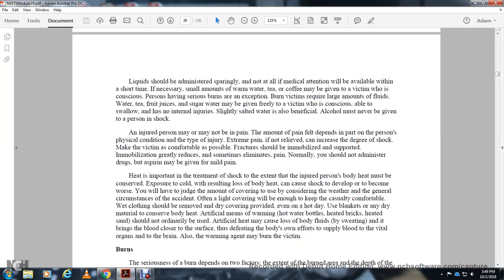An injured person may or may not be in pain, and the amount of pain felt depends on the person's physical condition and the type of injury. Extreme pain may not be relieved, depending on the cause of the injury and the degree of shock of the victim. A fracture should be immobilized, since the immobilization greatly reduces and sometimes eliminates pain. Normally, you should not administer drugs, but aspirin may be given for mild pain.